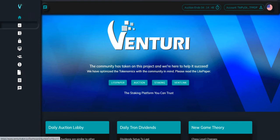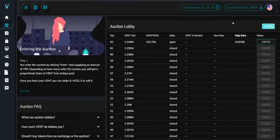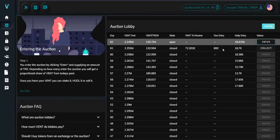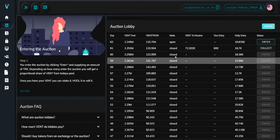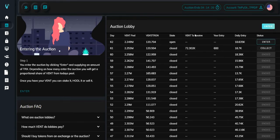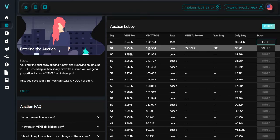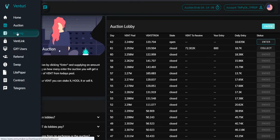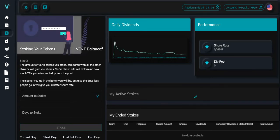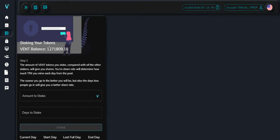And so you'll see in these auctions here, every day there's some big auction. Currently we're up to 1863, and you'll see here I have 600 Tron that I put in yesterday that I still need to collect. So for that 600 Tron, I'm getting 72.3 thousand Vent back, and that was because I got 120 Vent per Tron for my 600 Tron. You collect that and grab that, and that will take that Vent and put it into your Tron wallet. You'll see my Vent balance right here, which is when you collect that stake, you will see it reflected there.